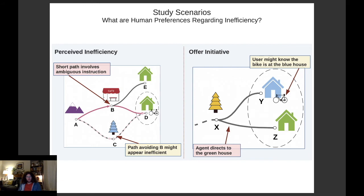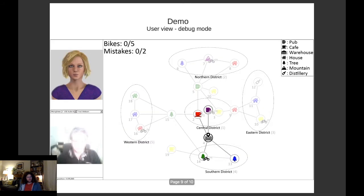Continuing on from that in the context of inefficiency, on this left side, if that tree route through C is actually much less efficient as the crow flies, then what's the user's response, and does a simple explanation, like, oh yeah, it's a bit longer, but it's easier to explain, does that help? And in this case, if the system is saying go to the greenhouse, and the user can see that the bike's at the blue house, if the system offers initiative, is that useful?